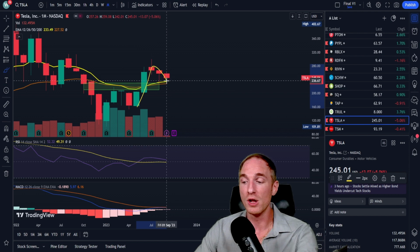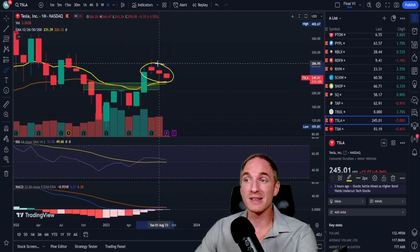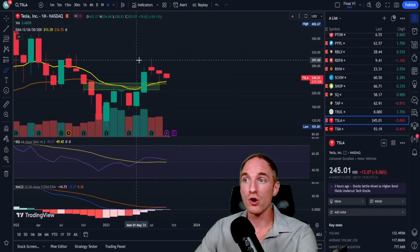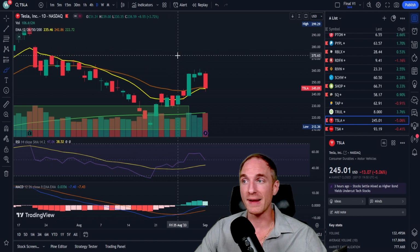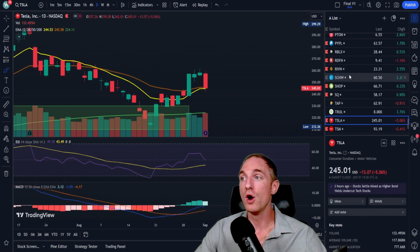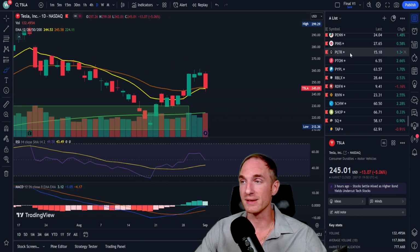I do expect them to be able to capitalize on this monthly bull flag here and push higher for the remainder of the year, cracking our 300 level that we hit earlier this year. So decent little pullback on Tesla, and I did take advantage of it for removing my covered calls. I'll show you that, guys, in a bit.